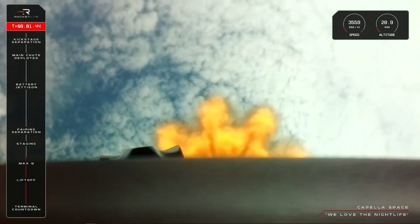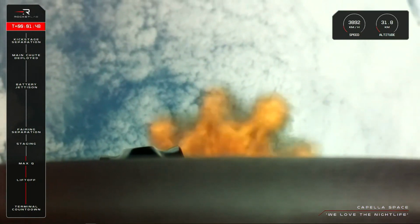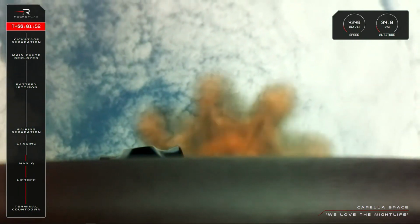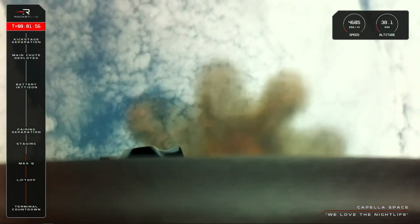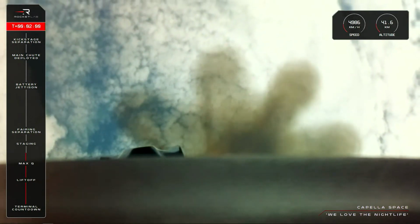That will be called out as MECO, or main engine cutoff, followed by stage separation, then stage 2 ignition. Those call-outs from mission control should be happening shortly. So let's listen in. Stage 1 propulsion holding nominal. Stand by for MECO in roughly 30 seconds.